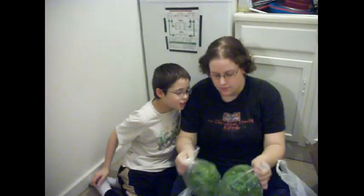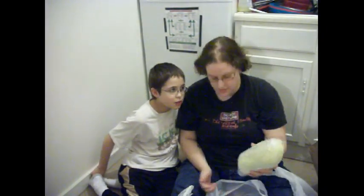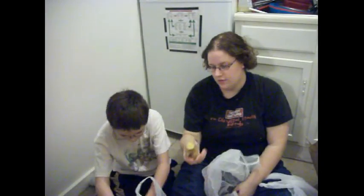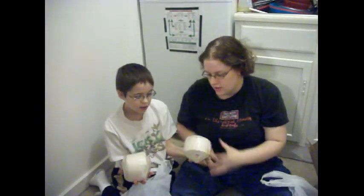Okay, so now for our Asian market grocery haul, we have two bags of green leaf lettuce, bean sprouts, and napa cabbage, and ginger, and two young Thai coconuts. Flying fish roe for making sushi. And for this little guy, we got squid. 3 pounds of frozen whole squid.